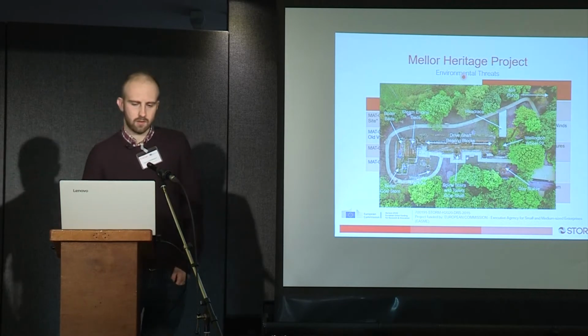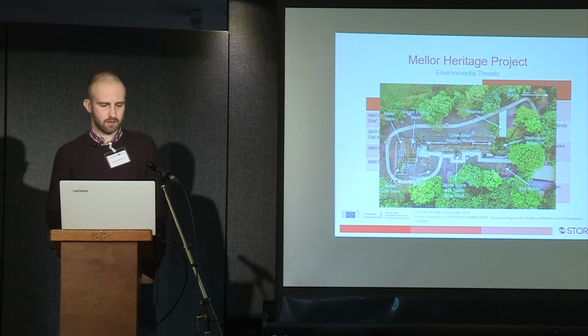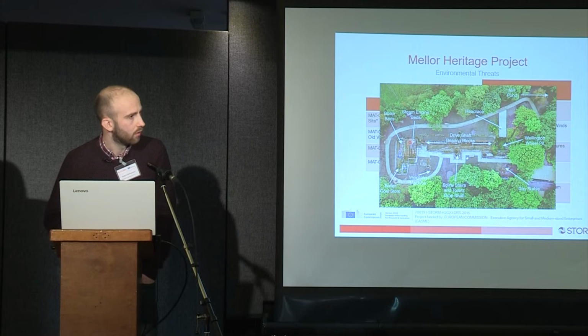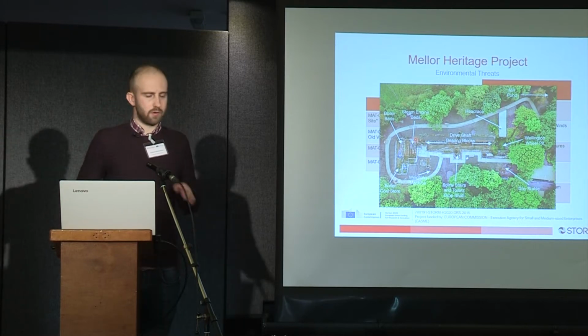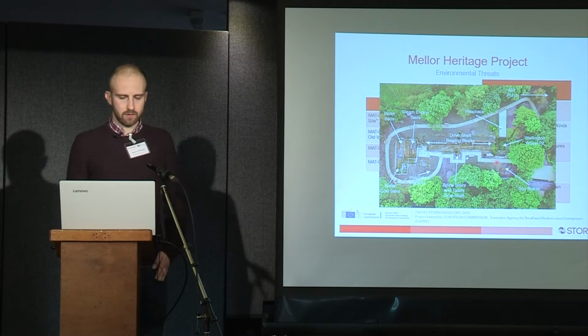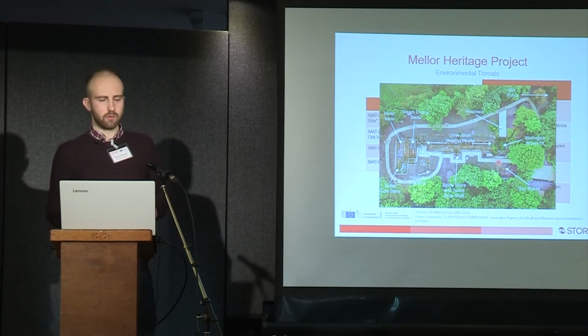At the mill, what we're interested in recording and monitoring is the steam engine beds here, where there was a tree with roots growing into the archaeology, but that's now been removed. And we're also interested in the Wellington wheel pit. And the reason we're interested in that is because of how wet it gets. And at cold temperatures, we're really worried about the freeze-thaw within the wheel pit.